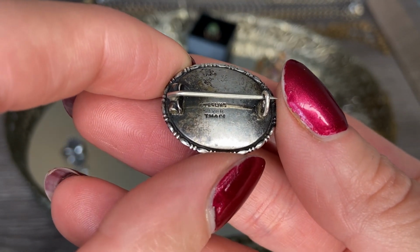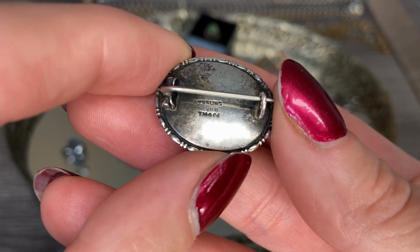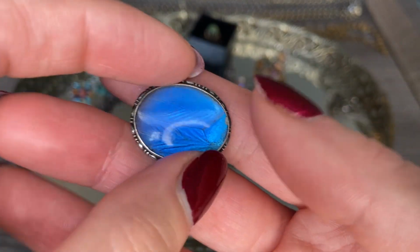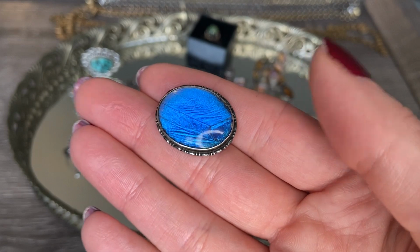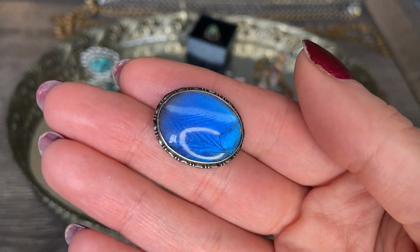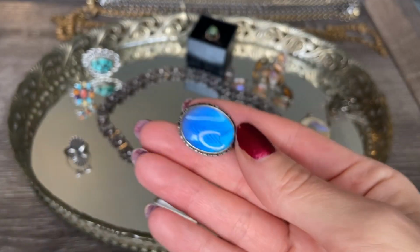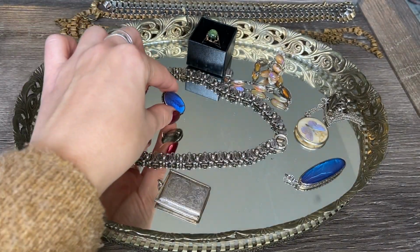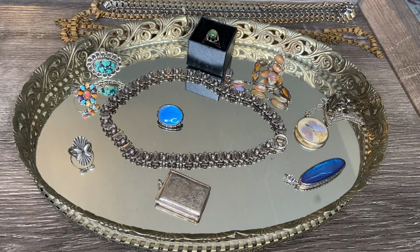We have that nice old tube hinge and a little C clasp there. And this one is marked sterling silver, TM & Co., which I believe is Thomas Mott, who was one of the originators of the butterfly wing designs and made it popular. But just a beautiful one. This one's a really nice small size piece. So this is going into my butterfly wing jewelry collection.